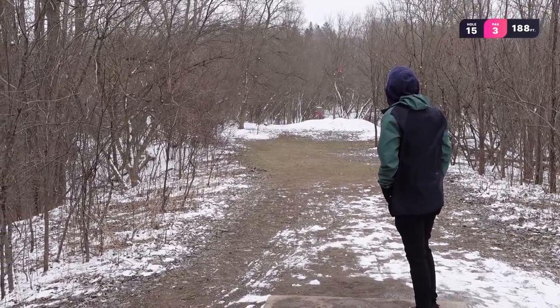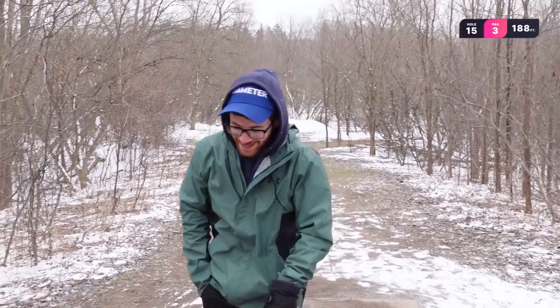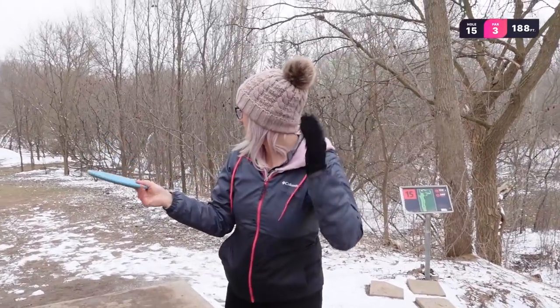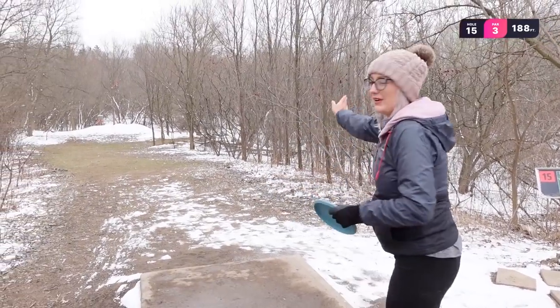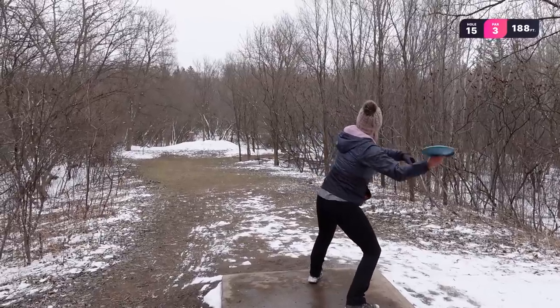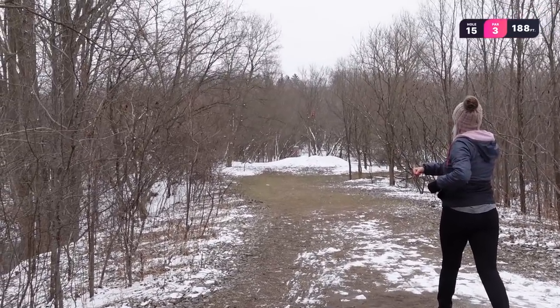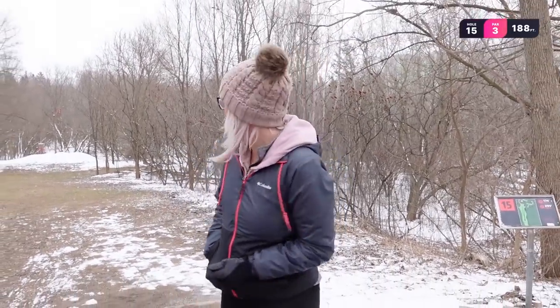Oh, sit. Oh, that skip, that ruined me. I think I'm actually going to go with a sidearm. Oh, okay. Because I don't want what you did. I don't want that to happen. Nice and safe. Too low. But you know what? In the middle, I kind of have a putt. I don't know if I'll run it though.